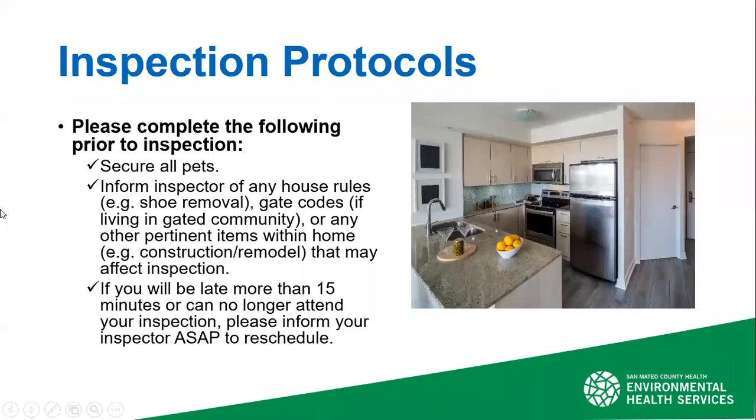And items specific to your household. If you have any cats or dogs, please secure them. If you have any pet gates that you can put up to keep them out of the inspection area prior to the inspection, that would be great also. If you live in a gated community, or if you know that there's construction occurring in or near your house that may prevent us from getting to your unit, please let us know prior. If you'd like us to remove shoes, or any other items pertinent to your household, please let us know so that we can facilitate the inspection as efficiently as possible.